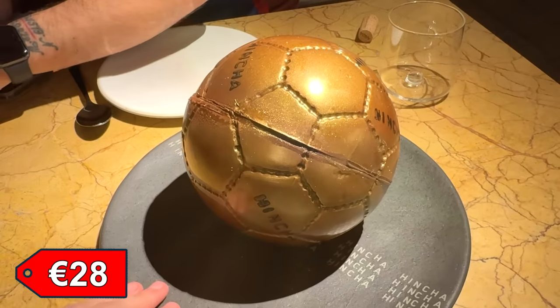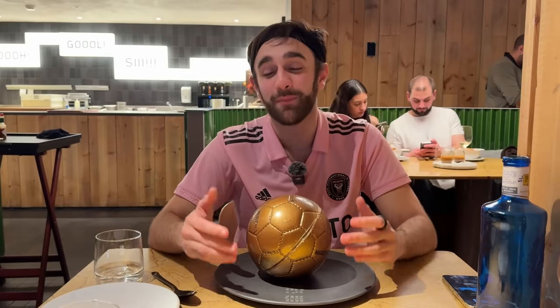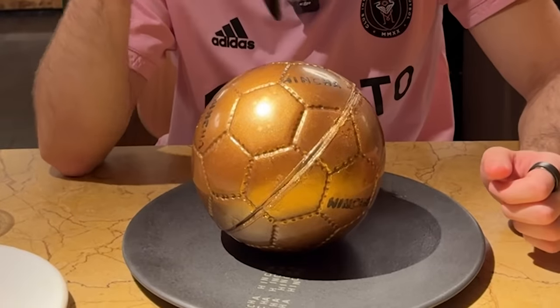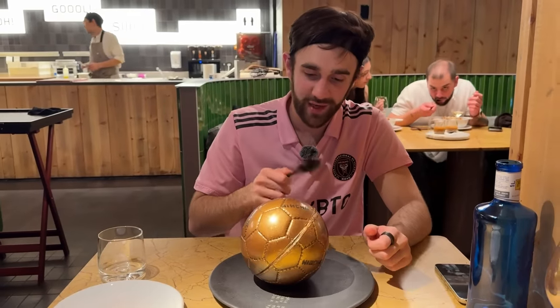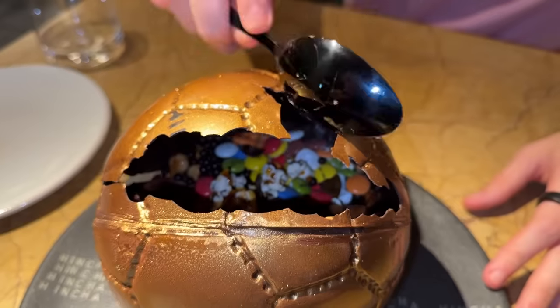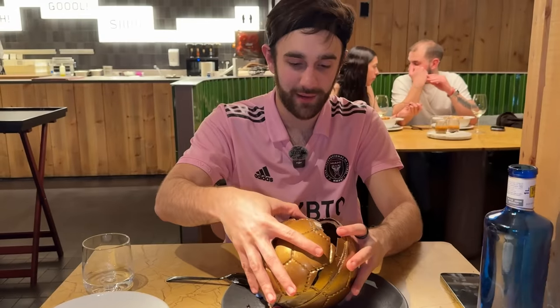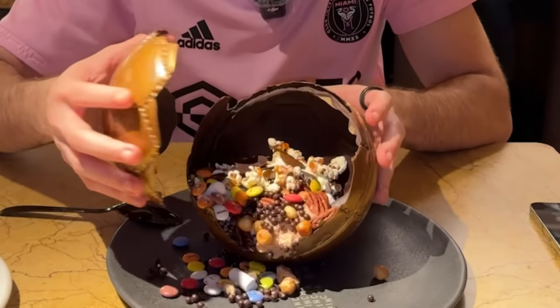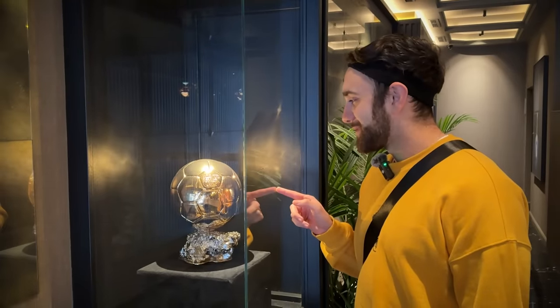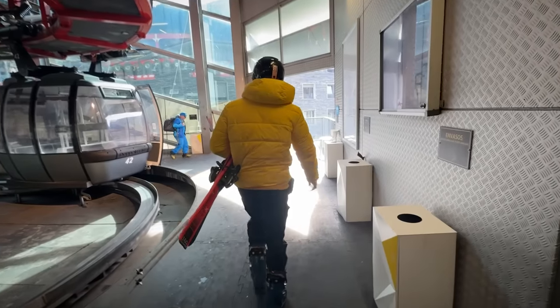For 68 euros, I've ordered the Messi pasta, the Messi burger, and a Ballon d'Or dessert. And this is easily the most football themed dessert I have ever seen. It may just look like a Ballon d'Or, but there is something inside. So let's break it and see what's inside. I think we can open it now. In this moment, I started to believe this hotel might beat Ronaldo's, but I still have to check the activities.